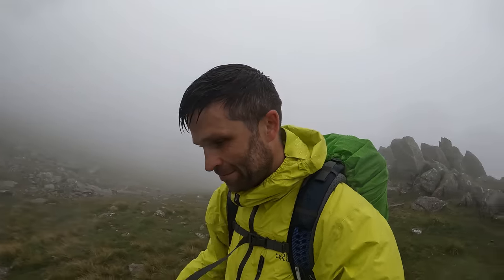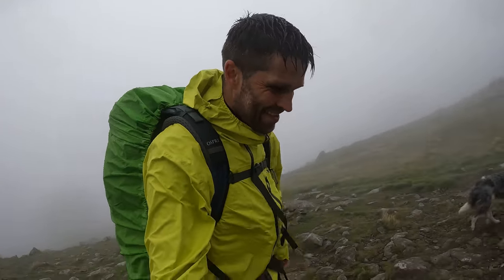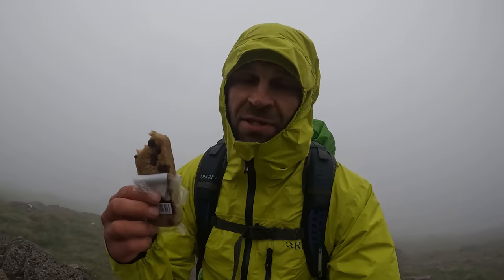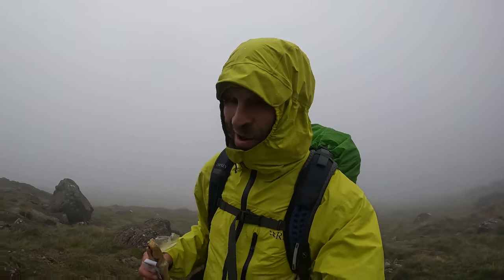Oh dear. What a day. What a day. This will sort me out. Flapjack. Make anybody happy, flapjack. Especially when you've got a view to take in like this. Amazing, eh?